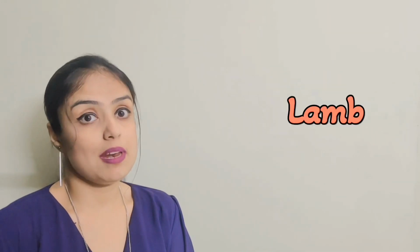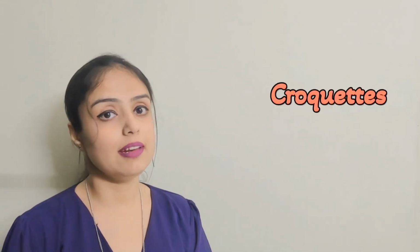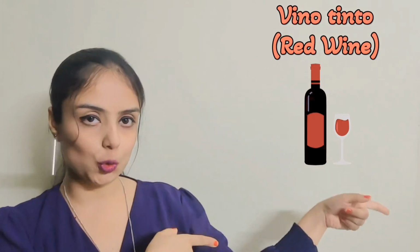Cerdo. The next one is lamb. Lamb we call it out as cordero. Cordero. The next one is rice. Rice we call it as arroz. Arroz. Next one is garlic shrimp. That we call it out as gambas al ajillo. The next one is croquettes. Croquettes we call it out as croquetas. Croquetas. Okay. The next one is red wine. Red wine we call it out as vino tinto.